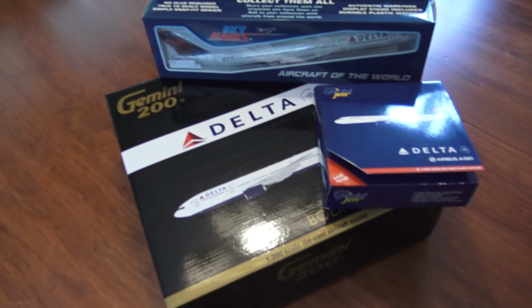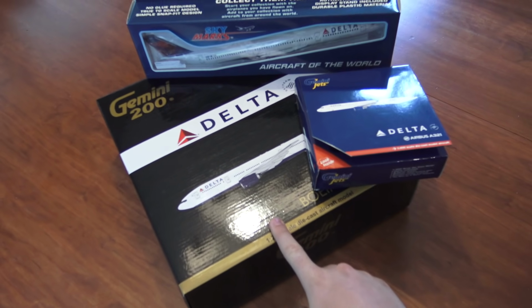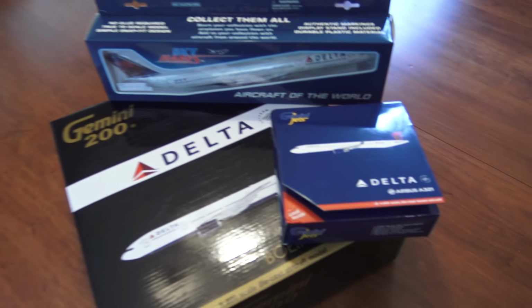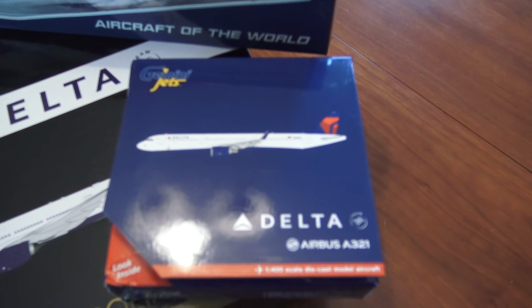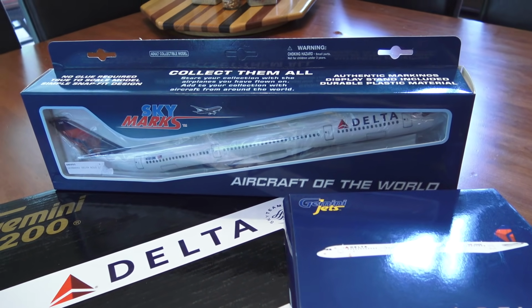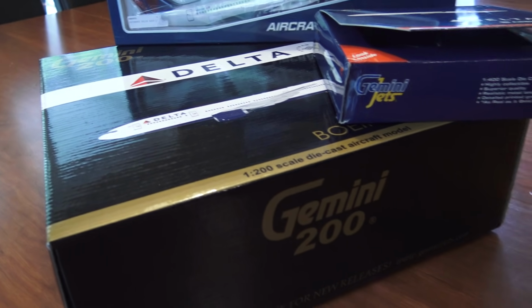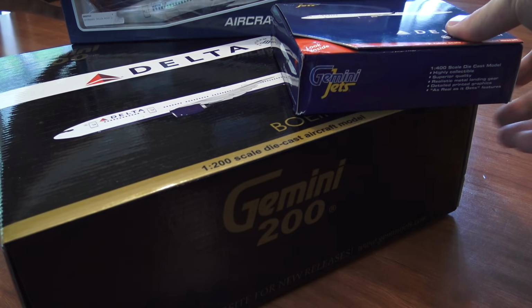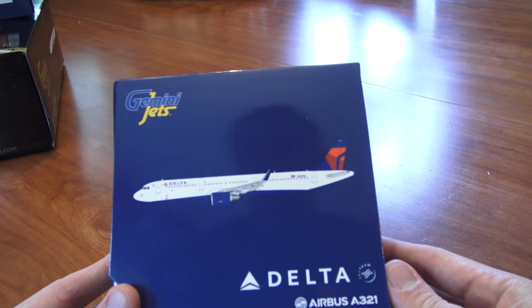So we got the Gemini 200 Delta 777-200ER. We also have the Gemini Jets 1400 Airbus A321. And then we also have the Skymarks 1200 Delta A350. So I'm gonna go ahead and start off with the smallest one and move up to the largest one. So we're gonna start off with the Gemini Jets Delta A321.